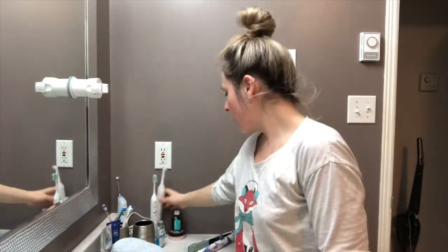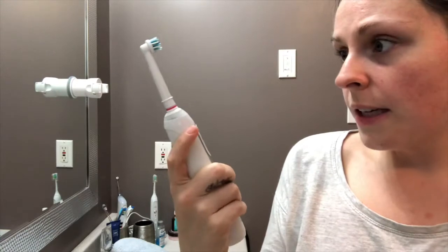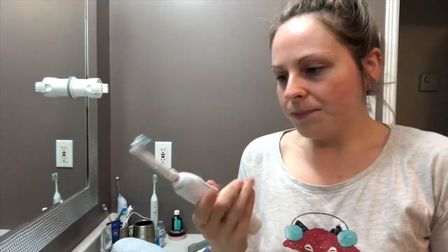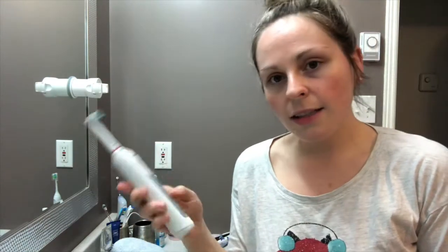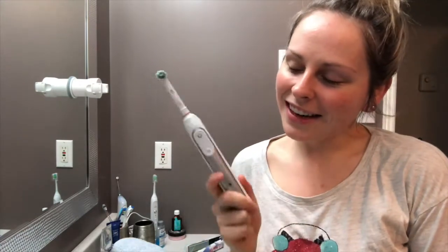Okay, now I'm just going to brush. I'm using my Oral-B power toothbrush. It's the Genius, I think it's called. I love, love, love this toothbrush. And power toothbrushes in general, I always recommend them to my patients. They're great for pretty much everybody and scientifically proven to give your mouth a better clean, right?